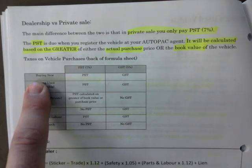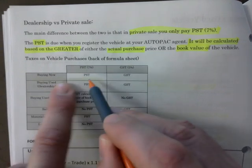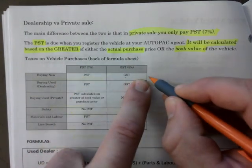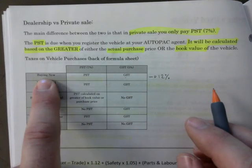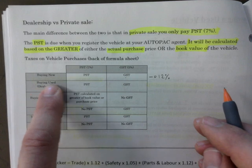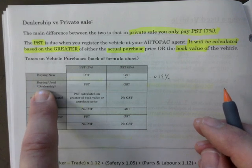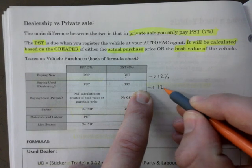Couple of things here. There's PST and GST. When you buy a new car, you pay both taxes. Let's just say 12%. You know that already. Buying new, 12%, no exceptions. Buying used from a dealership, you still pay both taxes. No changes. It's 12%.